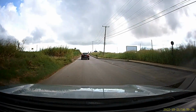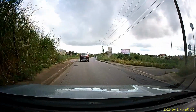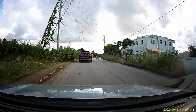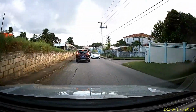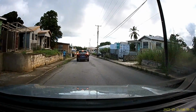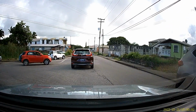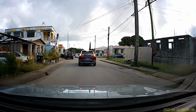Just passed the entrance to British Court on the right. That road joined us back to another highway. And we are moving into the Newbury district, which is just at the top of Gun Hill. If we turn right, that will take us into St. Jude's, those type of areas, all of St. George.